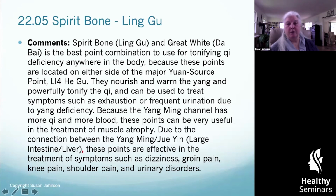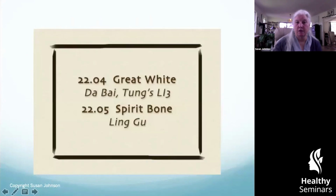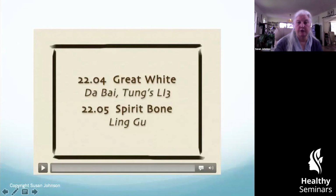Lingu and Dabai, so we have to do an active qi moving technique. Otherwise, how is it going to know which direction to go? We want to move the affected area if we're using it to treat a structural problem. Okay, let's watch a movie here.